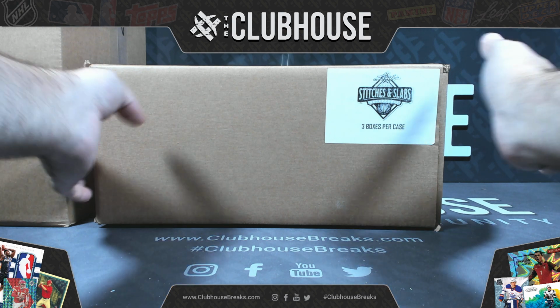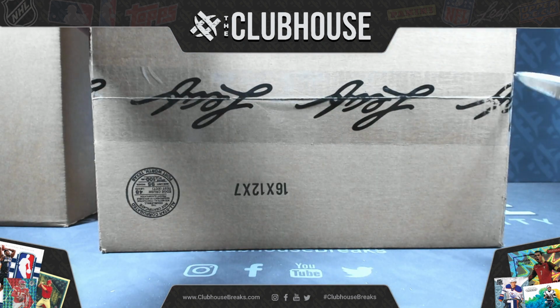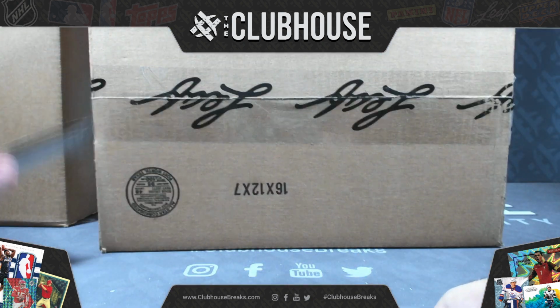Here we go. NVME. Stitches and Slabs. These are our last two cases. Scooped them. See if we can add to your Steph Curry from yesterday.